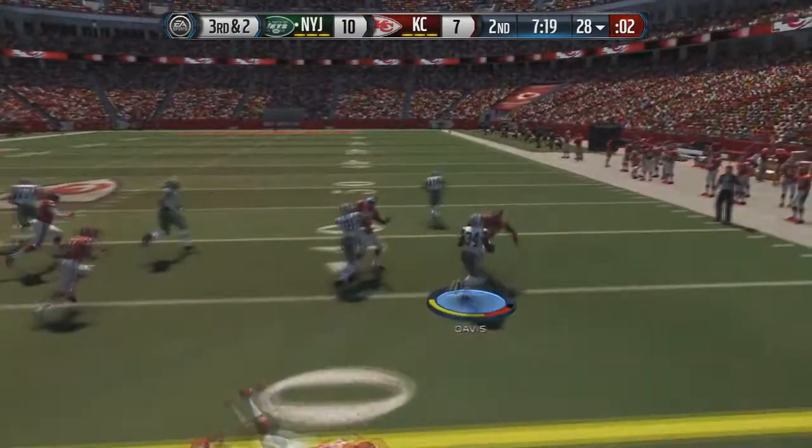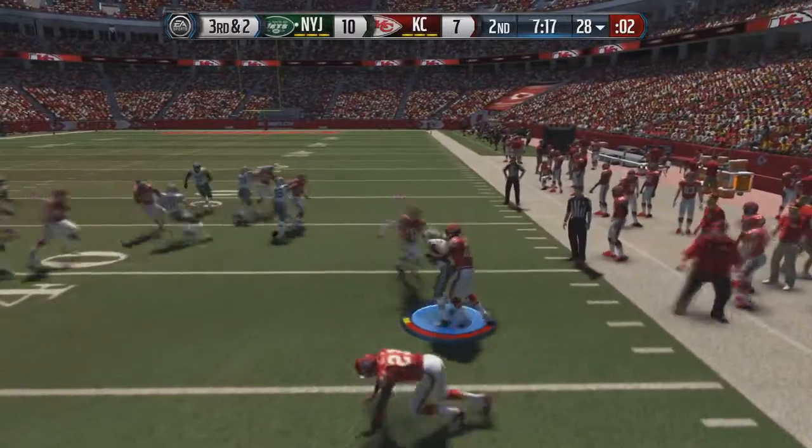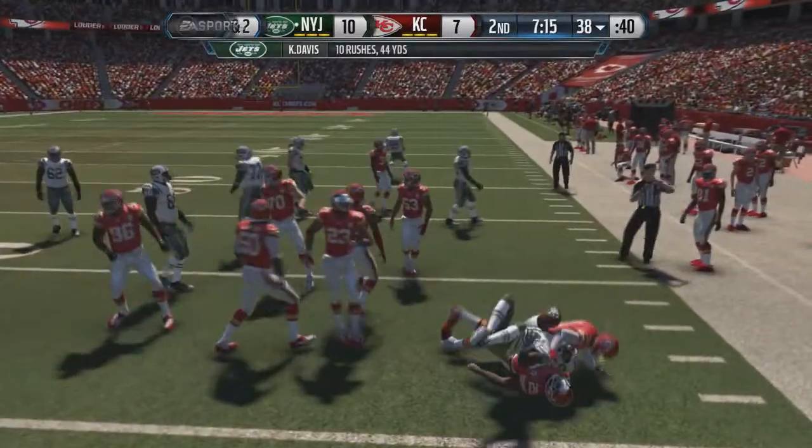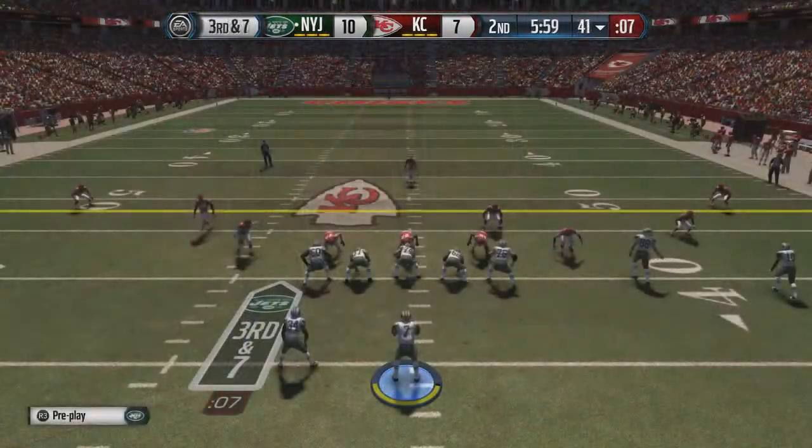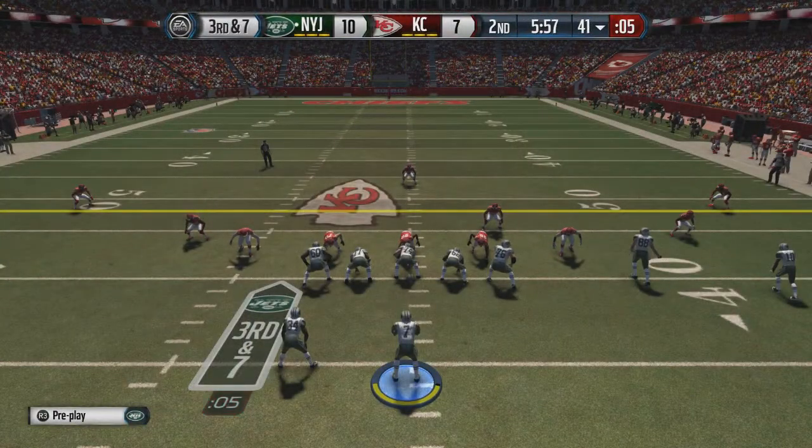They give it to Knile Davis. Davis had good blocking to the outside, breaks a tackle, and will finally be brought down after a little bit. And he has 10 carries for 44 yards on the day. Now it's 3rd and 7 for Geno Smith.